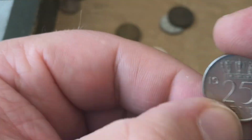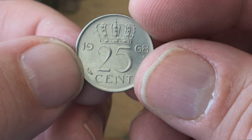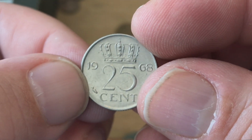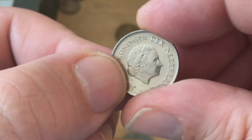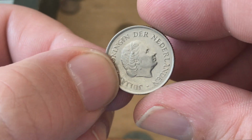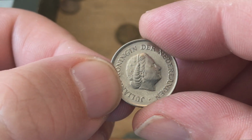And this one's 25 cents. 1968. And where is this from? Do we ever find out where these guys... Oh, Netherlands. So that one with ore on it may be from the Netherlands we saw earlier, because it had sort of the same crown on it.